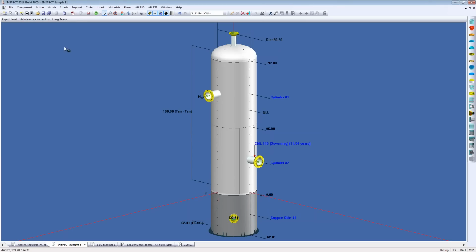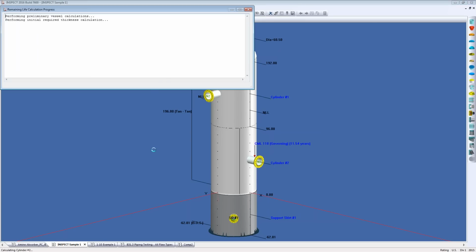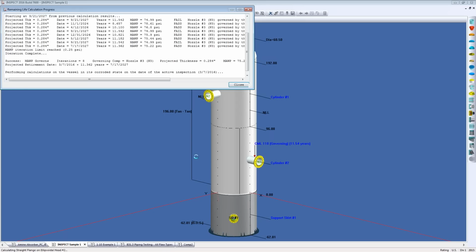So what we'll do is we'll come up here to our action menu, select perform code calculations, and it's actually going to run through the remaining life calculations, and then it's going to run through the code calculations as well. Now, for many of you that are using Compress, when I get to the report, it's going to be the same report that you're always used to, but we're going to have another report in there for you.